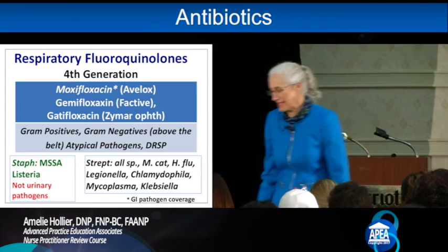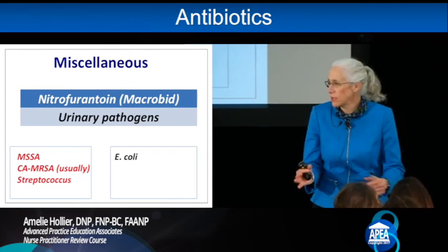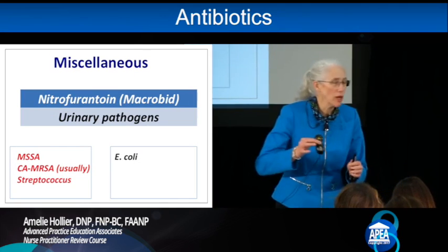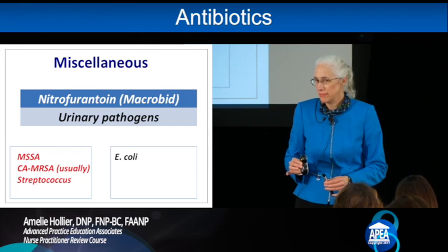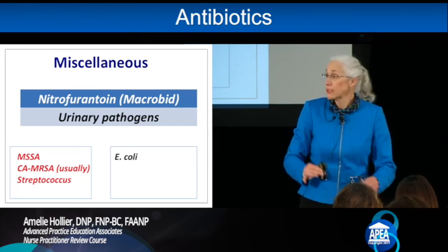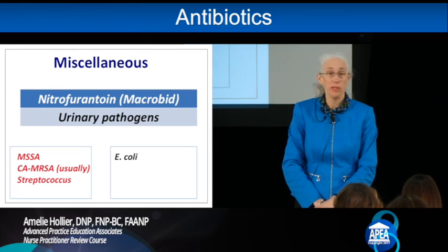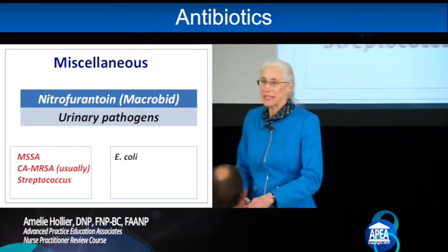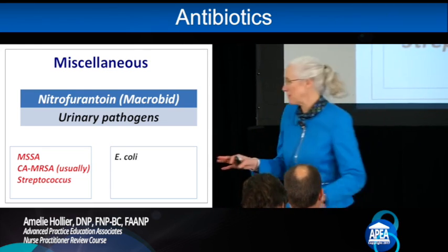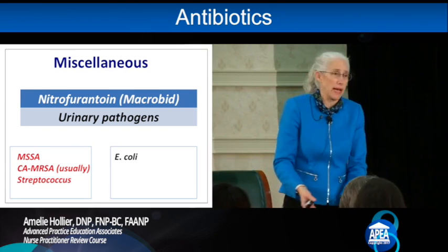All right, so let me tell you something. In medicine, and especially in pharmacology, we like to put drugs in boxes. That's how we know all about them. When we don't know what box to put a drug in, you know what we call it? Miscellaneous. Oh, that's a miscellaneous antibiotic. Well, let me tell you some miscellaneous antibiotics. They really are the only one in their class. They're the only one in the box.